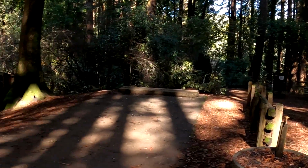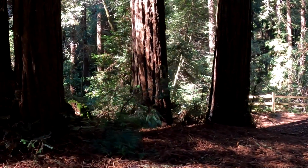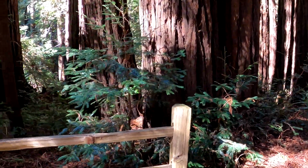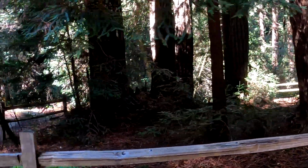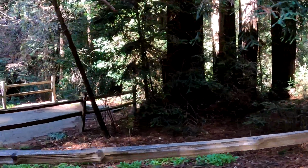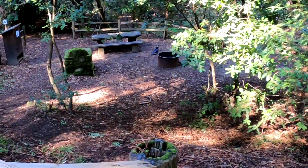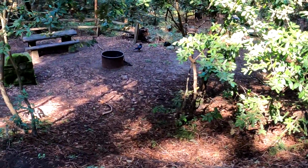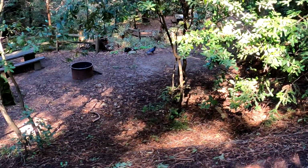So as you can see, you can't go wrong camping in Samuel Penfield Taylor Park. There's another loop down by the creek, but this one's the best because it's up away from the road, so you don't have traffic late at night. Guys, look at this giant crow down by the fire pit. He's looking for something to eat.